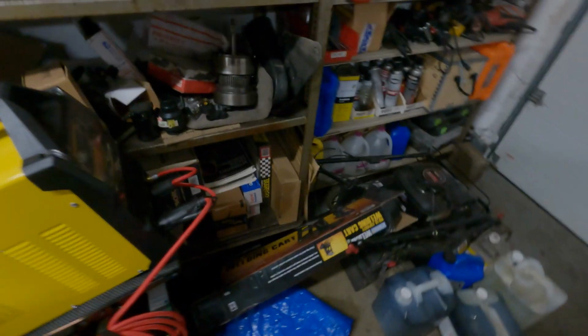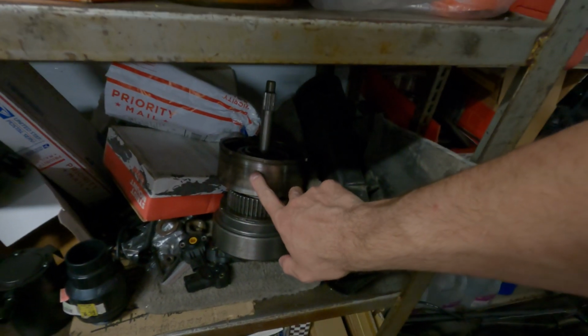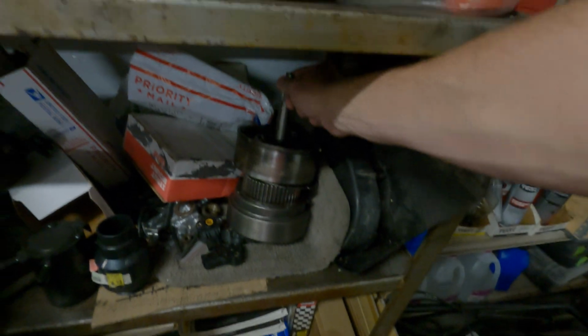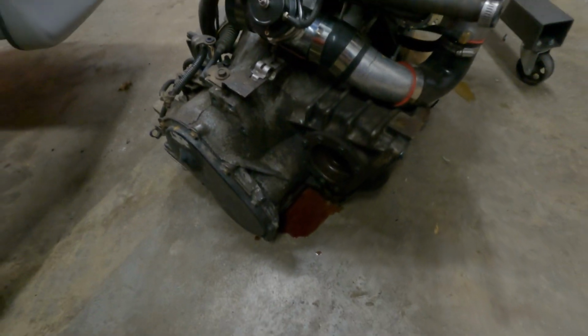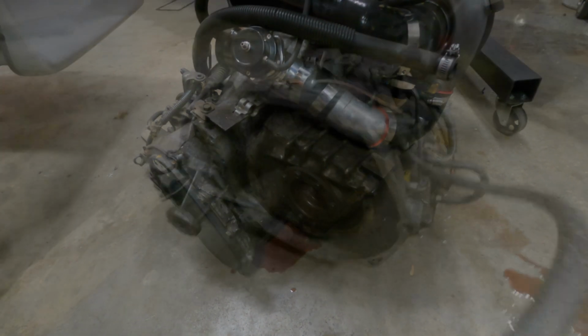I got an input shaft off of another transmission, so you can see here's the rear drum and here's the forward drum. I'm pretty sure this one's locked up, the one directly tied to the input shaft, because it seems like, you know, every gear is forward, so that would mean the input shaft is just spinning. So I'm gonna get to taking this apart and we'll see how that goes.